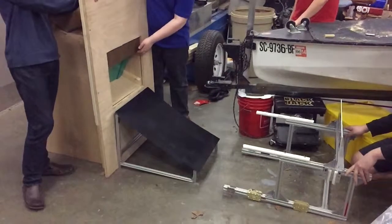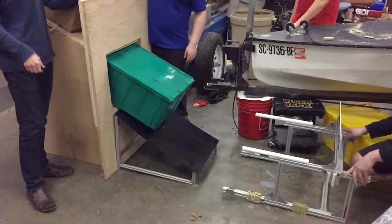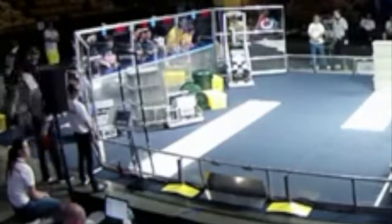Second, field elements. A lot of teams approximate this with some 2x4s and some cardboard, which sometimes leads to nasty surprises when they get to the competitions and the real field. We're going to get at least one set of professionally made field elements built for the teams, maybe more if the field gets simple on us.